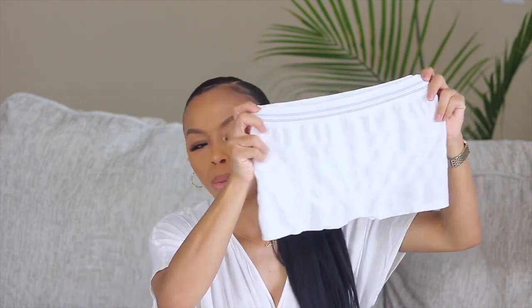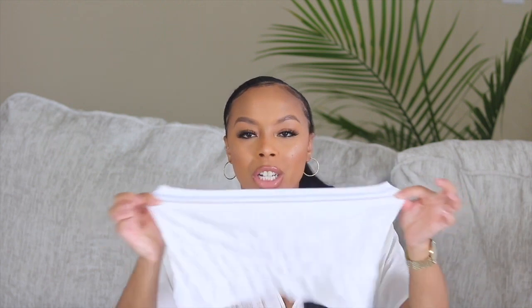Once I got home, the underwear that I ordered from Amazon were these C-section postpartum disposable drawers. They're just little briefs, and they look like this. Get you some disposable drawers. This is a must-have. I got a pack of like 5 or 6 from Amazon. They're really stretchy, really comfortable, and they do what they need to do.